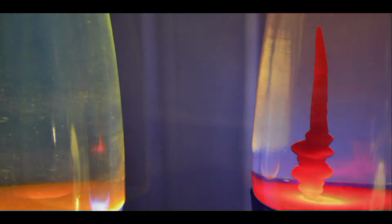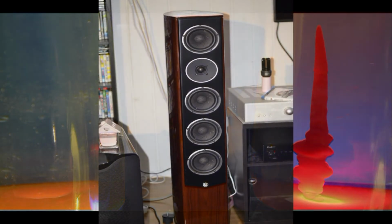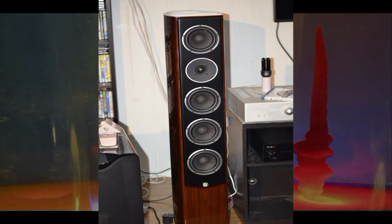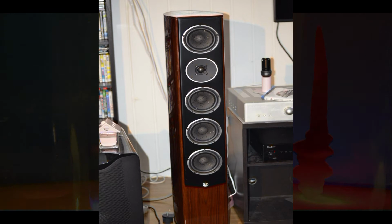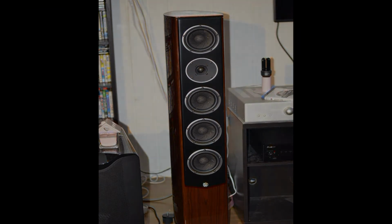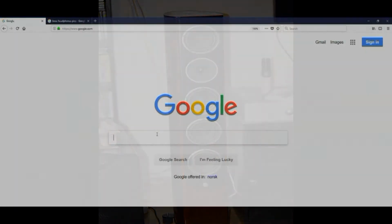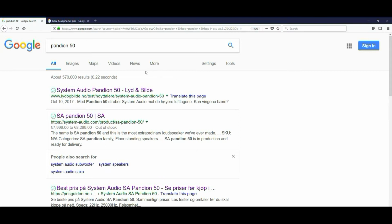I've heard details in music I've never even heard before on my System Audio Mantra 70 speakers, which were there beforehand, and I love those speakers immensely. But the Pandion 50 just brings everything to another level, as a king should. The sad truth, though, about the king of speakers is that he seemed to vanish without a trace. System Audio won't even speak of the king, which they were so proud to unveil just a little over a year ago.